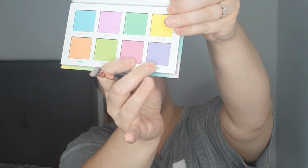To be honest, I'm not going to do a proper look. I'm just going to pack each color on around my eye, and I will get into why I'm doing that. I'm going to start off using this purple color just there. We're going to try and use the colors as we go around. I already have my XX Revolution eye primer on.